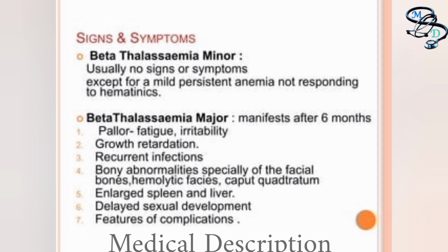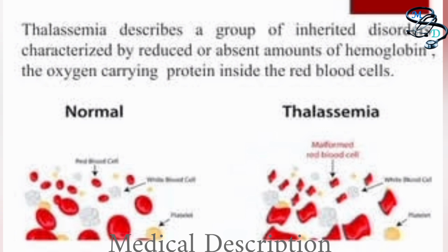What you can do? Make a list of your child's symptoms, including any that seem unrelated to the reason for which you scheduled the appointment, and when they began. Then list family members who have had thalassemia, and all medications, vitamins and other supplements your child takes, including doses. You must bring these at the time of the appointment.